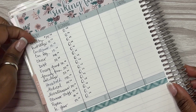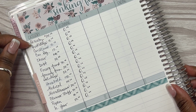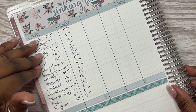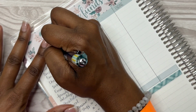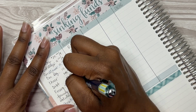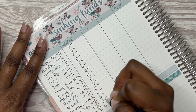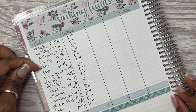Okay, so I have beauty, $25 per week. Birthdays, 10, car maintenance, 10, car registration, 10, cheer. Wait, no, this is not per week. I got to look, I'm like, there's no way I'm going to be doing $240 a week. So this is per month. Let me go ahead and put 4 divided by that because I'm getting myself off track. Okay, so beauty 25, birthdays 10, car maintenance 10, car registration 10, cheer 240.